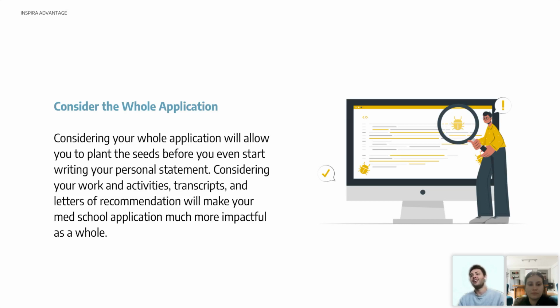So this even starts before the medical school application, before you start putting things into AMCAS. It starts earlier on. What courses am I deciding to take? What activities am I deciding to do? And then why did I pursue those courses and activities? How did that bring me here? Why do I want to go to med school? And how do these all fit together?